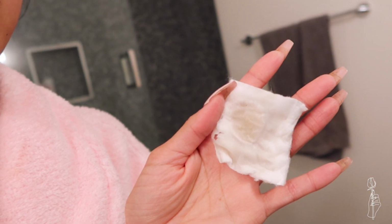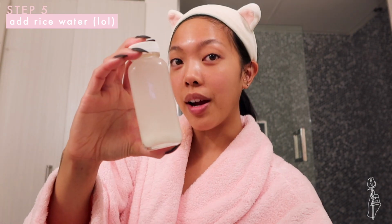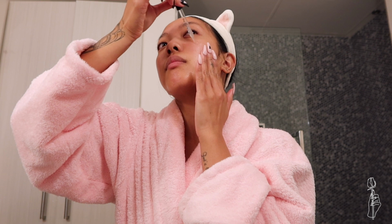This is my cotton pad. Gross. This next step is a little odd. This is a little bottle of rice water that I've pulled from when I cooked rice. I will put some in this eyedropper. I just shower in rice water.